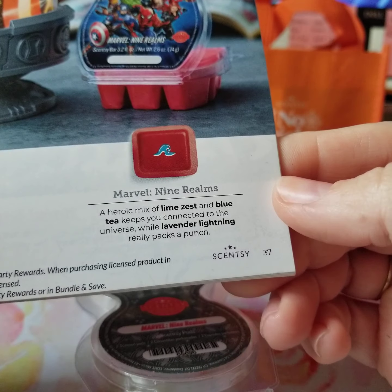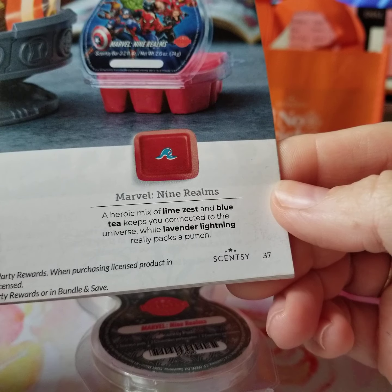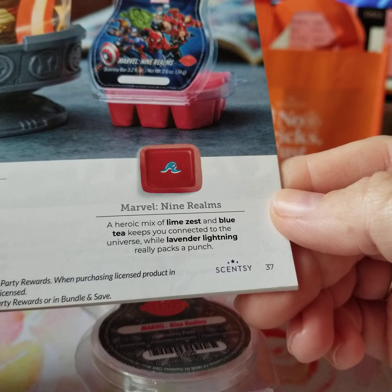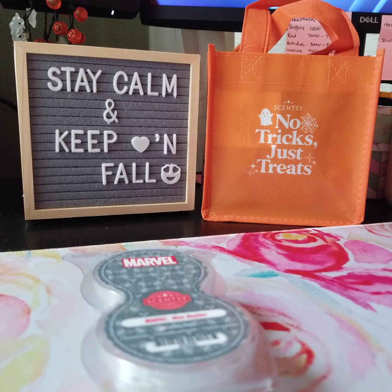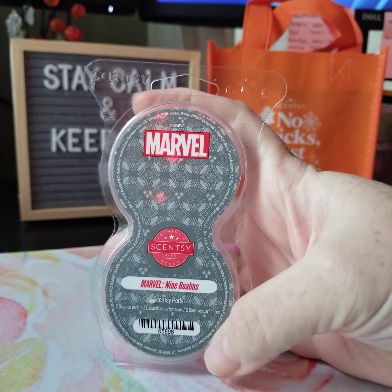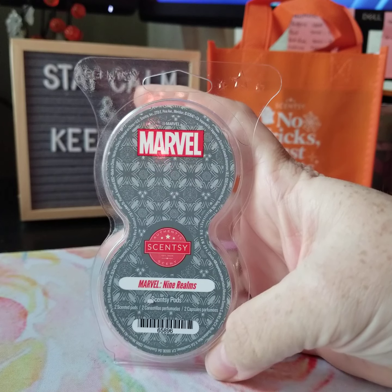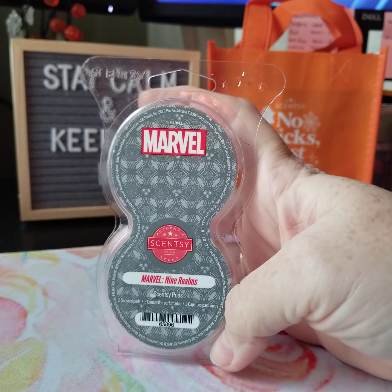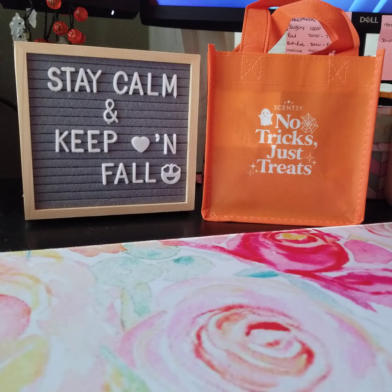That is the scent description: lime zest, blue tea, lavender lightning. Never heard of blue tea, but whatever. To me, it's a very masculine lavender scent, and I'm here for it. I only wish I would have picked up more of these, but I did stash the bar in my quarterly Scentsy club because this is awesome. I like a masculine lavender scent.